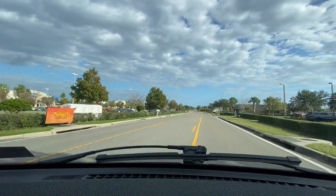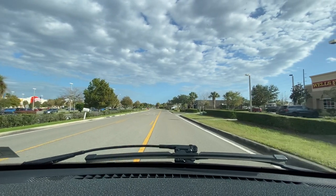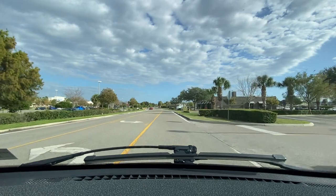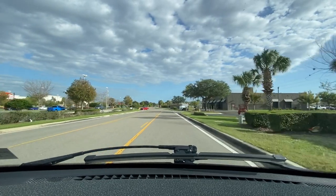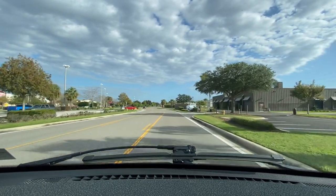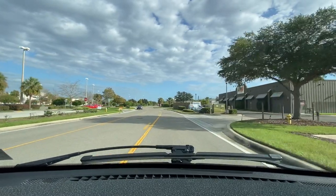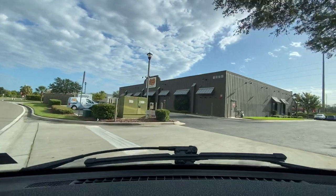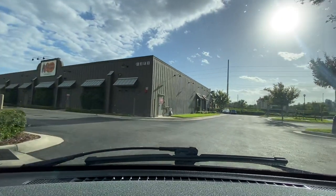All right, we got a Wells Fargo on my right-hand side. That's pretty obvious. It's a bank. We got a Cracker Barrel. This Cracker Barrel. Hey, if any RVers are watching, check it out. They actually have RV slots that you can stay at. You don't need to run around Walmarts anymore. I mean, you could. Some Walmarts do allow you to stay, but check this out.